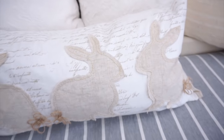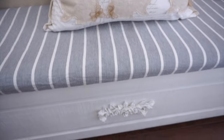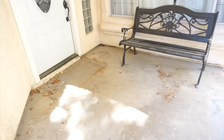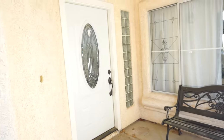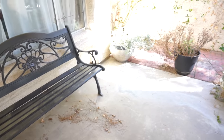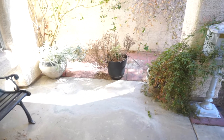Now that I have my entryway finished, I'm going to head outside. My front porch is really nothing spectacular, but I wanted to add a little bit of life to this area because it is so boring looking. I'm just going to make the most of it and add a few touches of something that says spring, and I'm not going to spend a ton of money doing it.